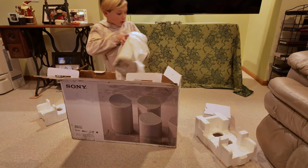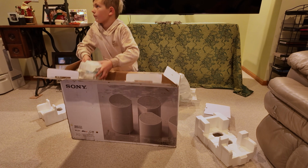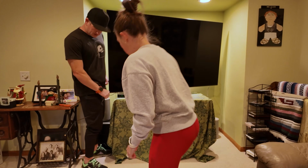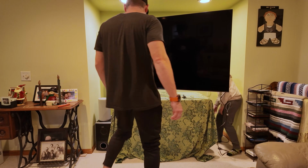But that's not to say that the HTA 9 wasn't good, and that's why I shipped it off to my parents for their downstairs room, because it's a much smaller room with regards to the vertical height. I mean, they only have 8-foot ceilings there, as opposed to here we have like 20-foot ceilings. And so I think it's going to be a great fit for them.